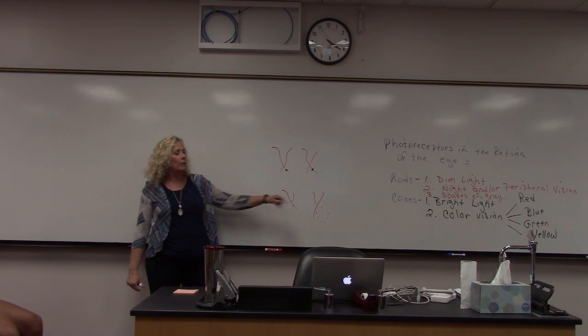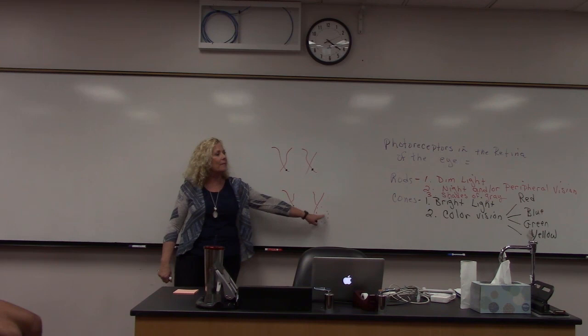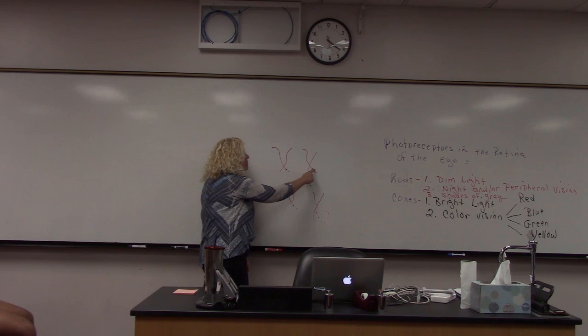So what this means is some of the cones may not be made at all. So maybe green cones or red cones, and they're red-green colorblind. They can't see those colors. It's easier for a male to be colorblind because they don't have that one leg of the X already. So they're already typically, not always, but typically missing some of the cones. For a female, she typically has both of those legs of the X, but there is a possibility that she could be missing parts of it.